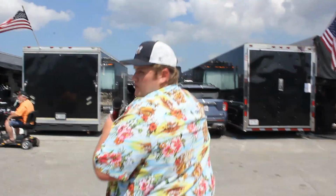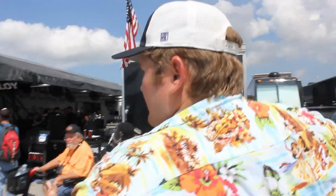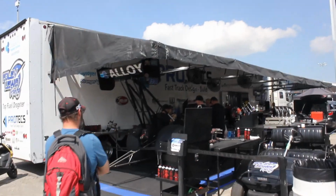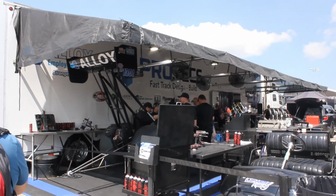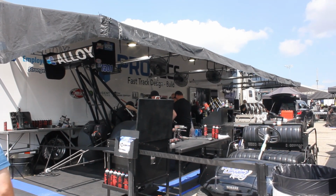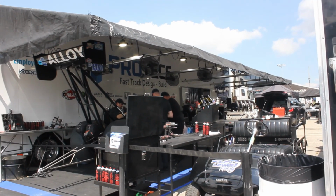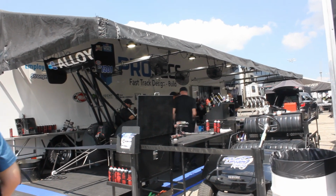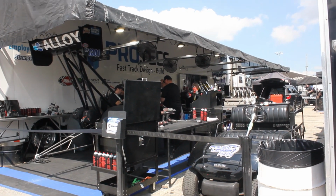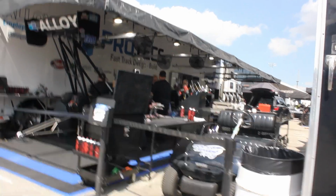Foley Lewis Racing, the Doug Foley camp. Currently qualified after one round of qualifying, he finds himself in the 11th position. He was testing here at Indianapolis Raceway Park last weekend, and now finds himself qualified pretty well into the field. A lot of the teams smoked their tires last night in Q number 1, so it's an incredibly strong performance for him as they look to advance into Q number 2.